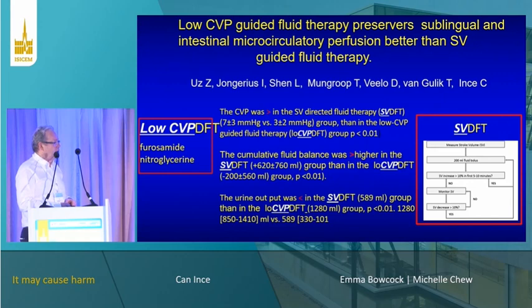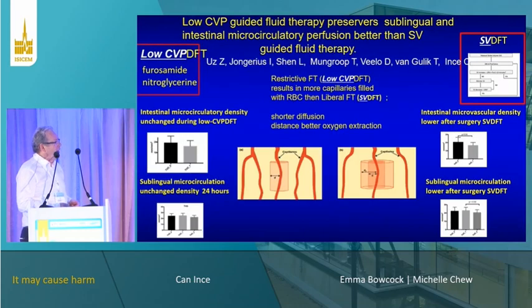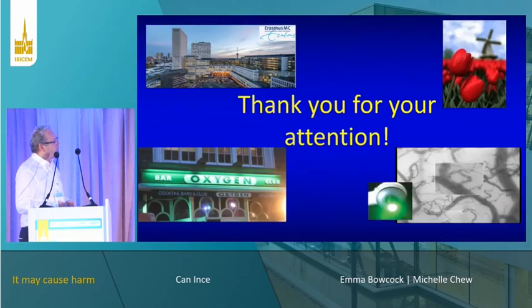And you saw also a lot less fluid accumulation in the low CVP group. Basically, you were peeing out all the fluids that you were being put in. And interestingly, if we now looked at the tissue perfusion, we saw that the low CVP had a much better tissue perfusion than the goal-directed therapy. So keeping the goal to maintain a low fluid intake increases the perfusion of the tissues, which seems to be a very important goal in fluid therapy.